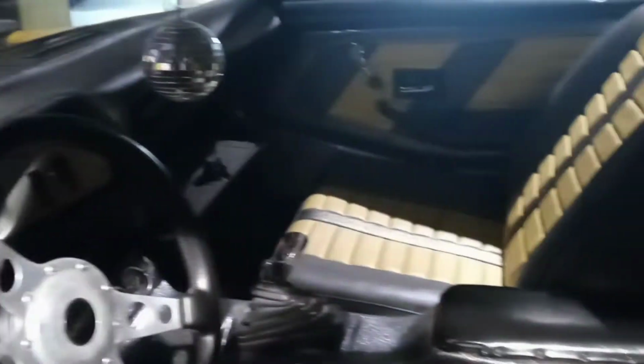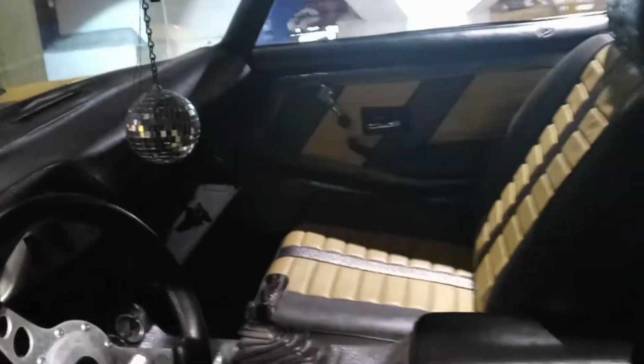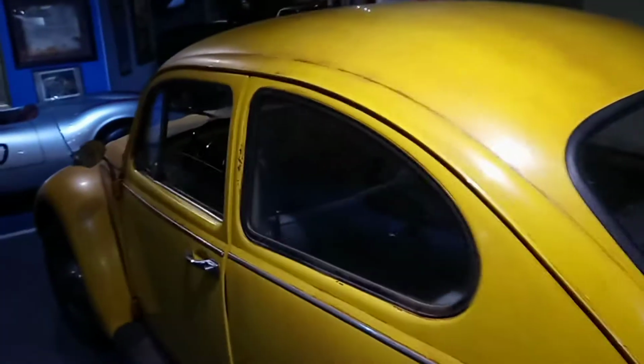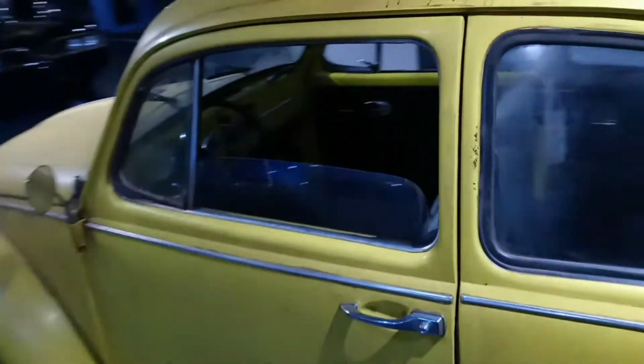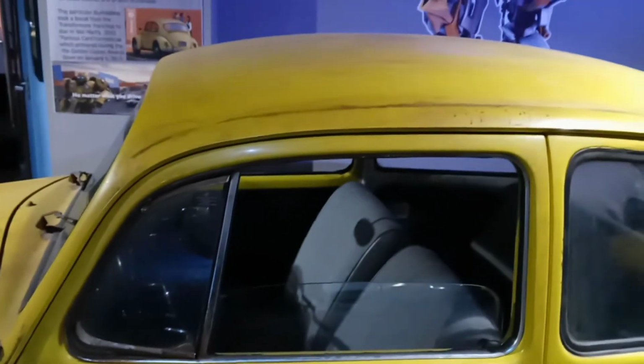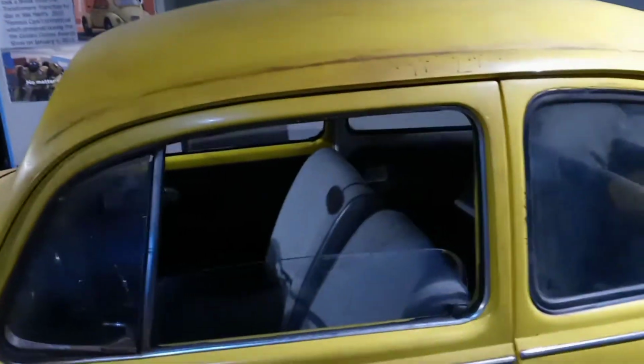And if you see the little disco ball that was in the car, each detail on each and every single one of the cars is extremely immaculate. But this is, like I said, from the Transformers 2007 movie. And then here's the one from the 2019 1967 Beetle from the Transformers movie with Hailee Steinfeld.